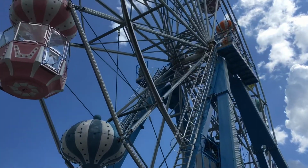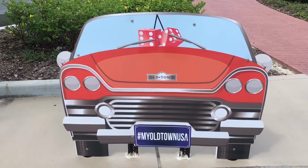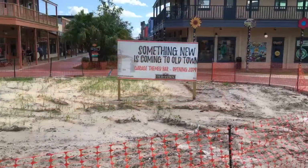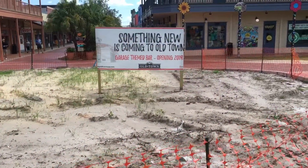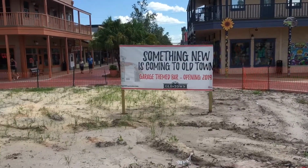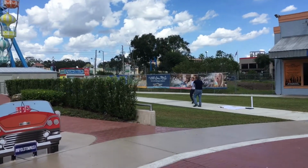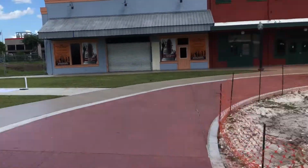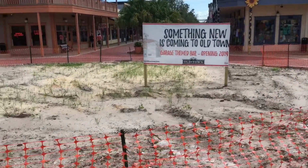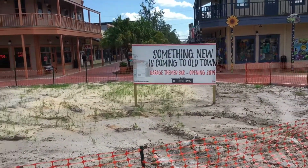Cool little photo op if you want to pretend you're driving to Old Town. There you go. It's just right inside the entrance. It's a little photo spot. So pretty cool. They're still doing lots of construction on Old Town right now. It's kind of a reimagining of the area. Apparently they're building a garage themed bar opening in 2019. And then up there, this large plot of land next to the Ferris wheel is going to be a Shoney's. So they're doing a lot of work, making a lot of changes to Old Town, but hopefully when it's all done, it's going to be pretty nice and a really good place to spend your time.